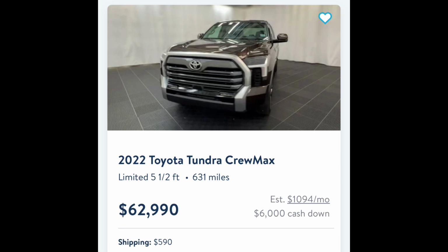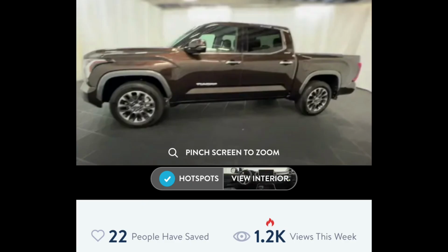The first one here is a limited crewmax with the 5.5 foot bed, 631 miles, pretty much brand new. This one doesn't have the TRD off-road package or anything like that. Here's a shot of the side, $62,990 on the price. And you can see things like 22 people have this saved, and it has 1,200 views. That'll get you going if you're really interested in this truck. And like I said, you can do the 360 on the interior, the exterior. You could look at all the pictures of what this truck is all about.